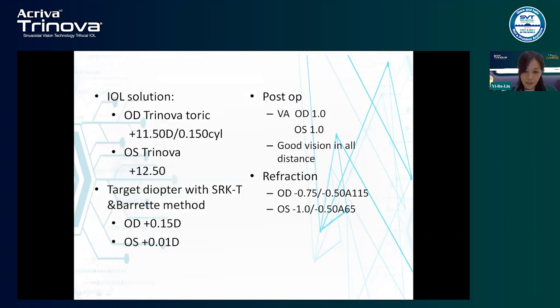Post-op, she got 20/20 vision in both eyes. The corresponding refractions are minus 0.75 for the right eye and minus 1 for her left eye. She was very satisfied with Trinova because she had good vision at all distances, and the halo and glare no longer appear at night.